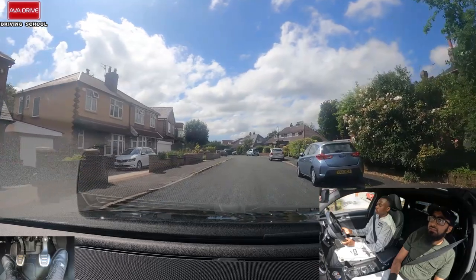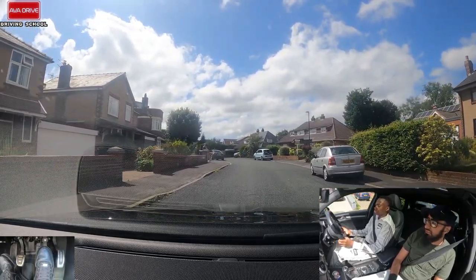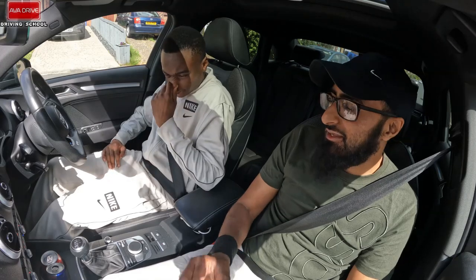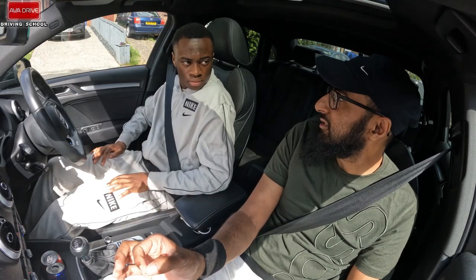Ease off the gas. So we're going to gently stop. You'll brake with your right foot and put your clutch in. Clutch in. What happened there? You didn't put your clutch in. Do you get it? If you want to come to a full stop, you need to brake a little and put your clutch in straight away. Do you get that?